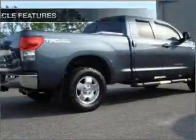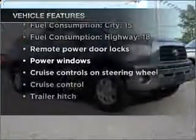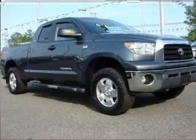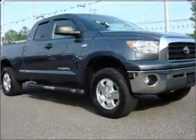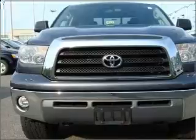safe on the road. Plus, enjoy these notable features that are included in this vehicle: air conditioning, power door locks, power windows, power steering, cruise control, power mirrors, an AM/FM stereo with a CD player, an adjustable tilt steering wheel.